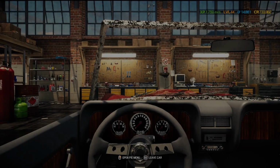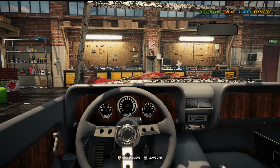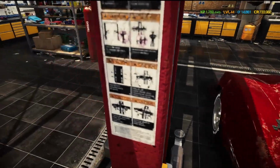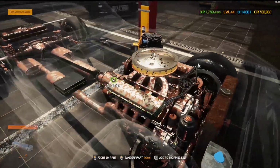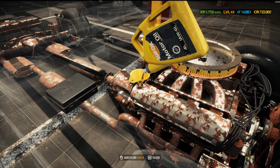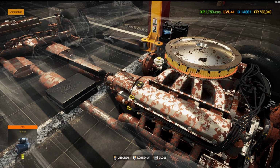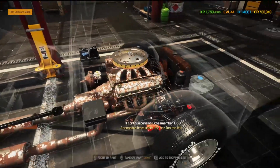So does she start? No engine oil. That's right. So let's get out of it. Let's go ahead and put engine oil in, because we drained the oil. Dopey me. I'm missing a bushing down there.